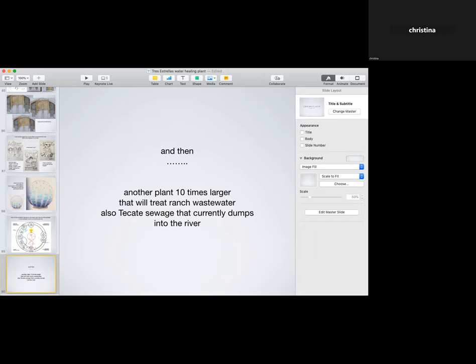The question about anaerobic and aerobic. Anaerobic is where the bacteria and microbes are functioning without oxygen. Aerobic is where there is oxygen.